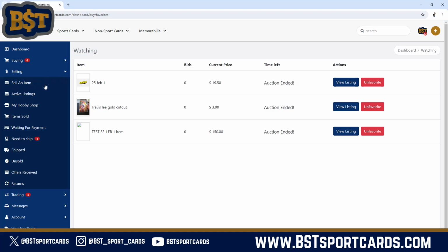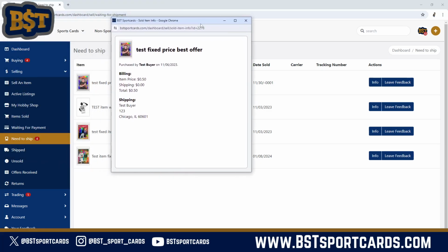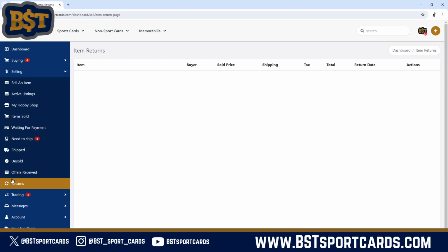Then you have your selling: sell an item, waiting for payment, things that you need to ship, things like that. When you need to ship something, this is where you can leave feedback. As a seller, you can leave feedback for the buyer. You can hit info, and you can see when they purchased it, and their verified shipping address will be generated here. Then you'll have your shipped items, which are the items that were shipped in the last day, where you can follow the tracking and stuff like that. There's nothing in here now, so you can't see that. Then you've got unsold, offers received, and then if anything is generated a return. Again, the return is a very strict process.